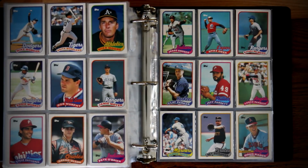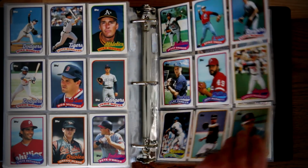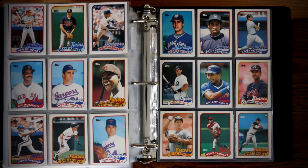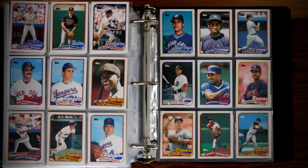Here you go, another Jamie Moyer featured here as a Texas Ranger. Eddie Murray. Eddie Murray with the Dodgers. It's just real fun to go through this, and you see some players that ended up on different teams, and you get those memories of, oh yeah, I forgot he spent some time there. Kenny Rogers, another really good player. Nolan Ryan as a Texas Ranger.